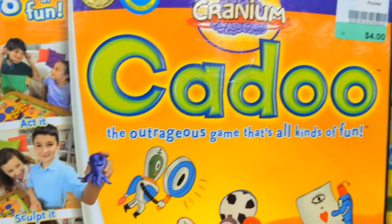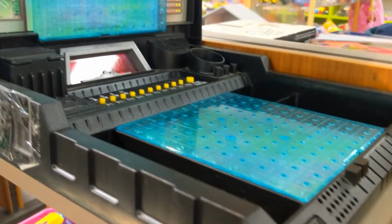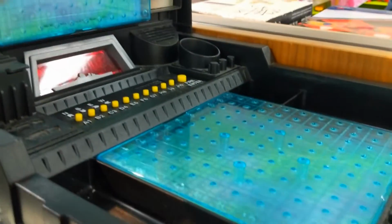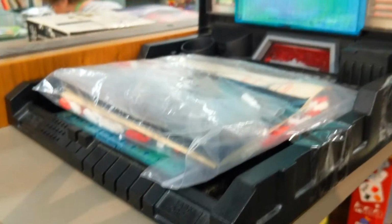And a bunch of old board games and stuff. And an original version of Battleship. This is the one I had from the 80s. Oh, we played this so much. So good. It's all electronic. Makes the sounds when you blow up the ships. All that kind of stuff. Super cool.